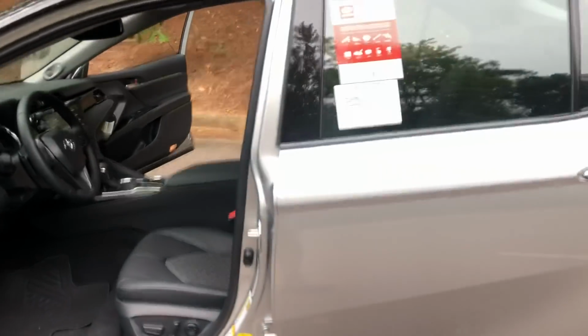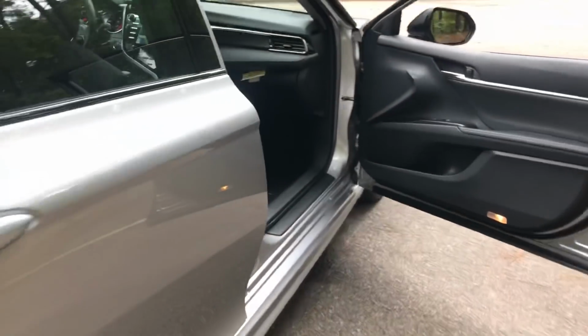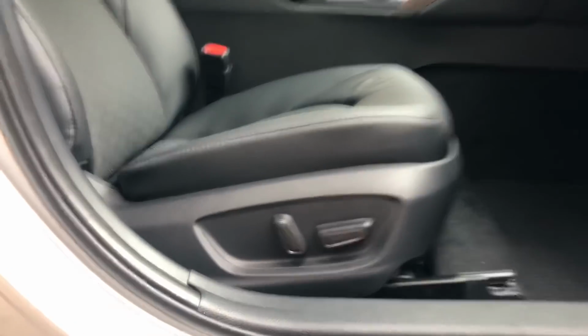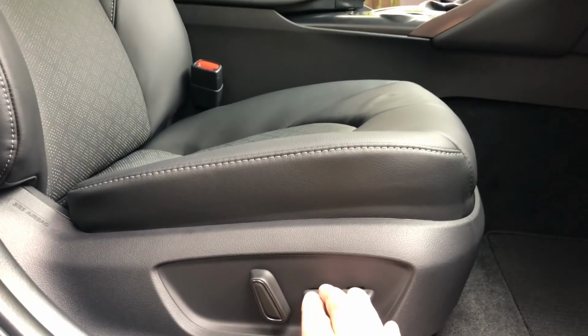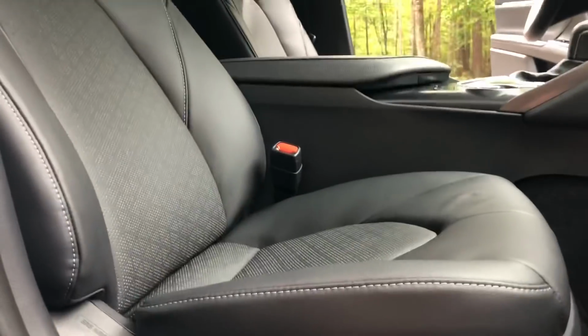We're gonna take a road trip to the passenger side because I love what we have here. This is a power passenger seat, so you can raise your seat and lower it as well. And then that's of course the back of the seat, etc., etc.